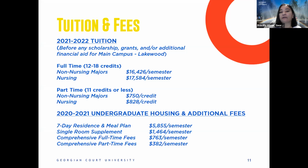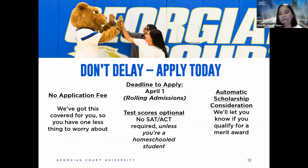If you were a regular student, not nursing, your total package is about $46,000 per year, and that includes tuition, room and board, and your fees. If you decide to major in nursing, it is a little bit higher because of all of the lab associated fees. We do not have an application fee.